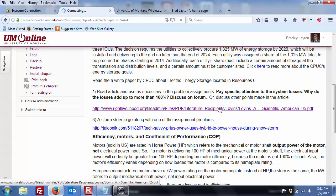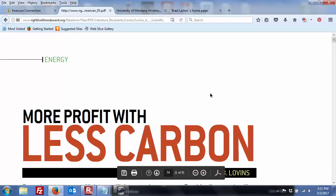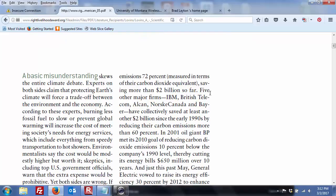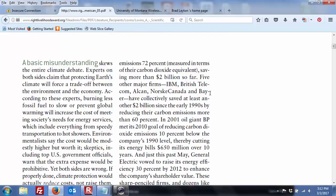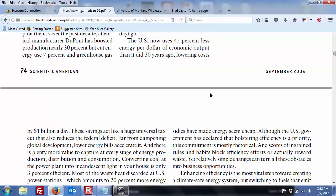Lovins is great. And I would love to discuss on the forum why the losses add up to 500. Yeah, this guy is the big thinker on renewable energy. And what he's trying to show here is it's a win-win. So let's look at this. I'm not going to read the whole thing, but it's naming some pretty big players, DuPont, BP, that actually make money by decarbonizing.